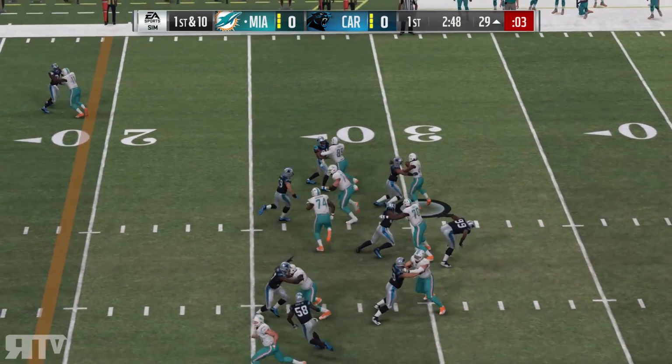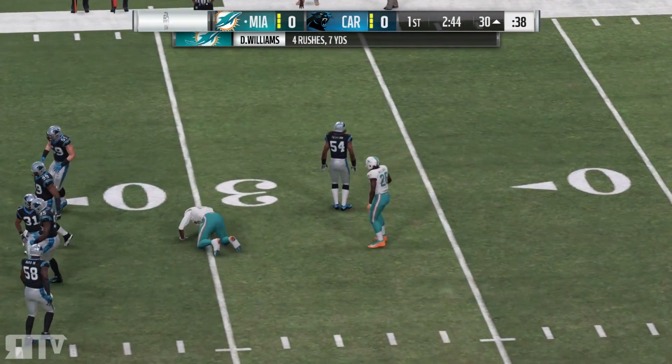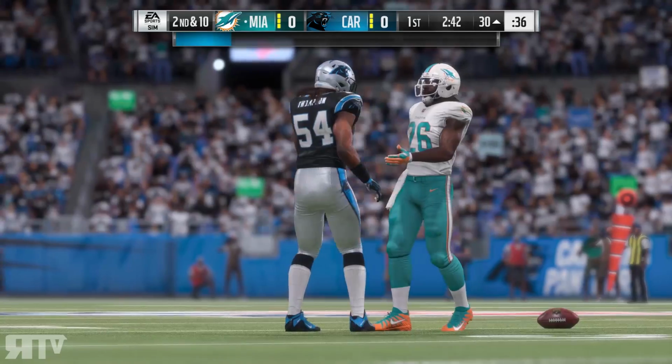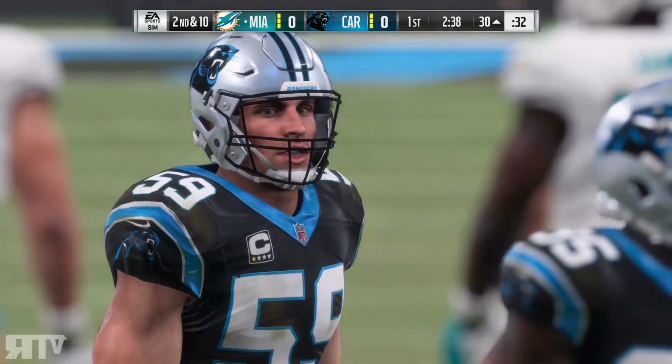Now a first down carry. It's Williams. And running room scarce here. He's going to be stopped in his tracks at the line of scrimmage. Officially no gain on the play, and it's second down.